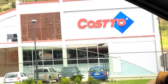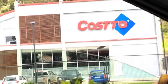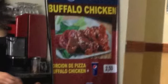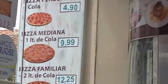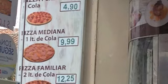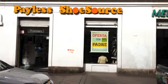Costco. So they're monopolizing on the logo, but they don't have to pay the royalty fee. Buffalo chicken. And chicken wings there are called alitas. And here again, a comma instead of a period, but this is $4.90, $9.99. So for a medium pizza, it's not bad.